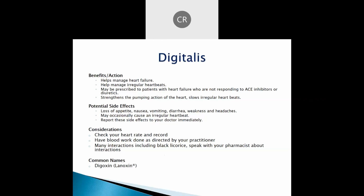Now, potential side effects, loss of appetite, nausea, vomiting, diarrhea, weakness, and headaches. It can occasionally cause an irregular heart rate. Make sure you let your practitioner know. And if you can, checking and learning how to do your heart rate and recording that.